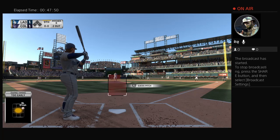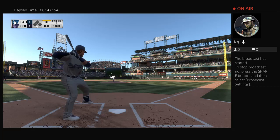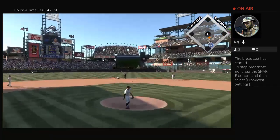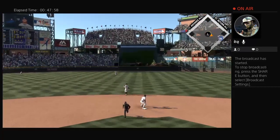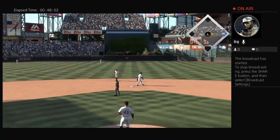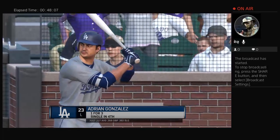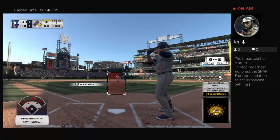Digging in, Justin Turner. He's got a hit in 3 at-bats to this point. Back up the middle. A dive, but he can't get a glove on it. It's through for a base hit. So striding in, Adrian Gonzalez. There are 2 gone and the possible go-ahead run at first.